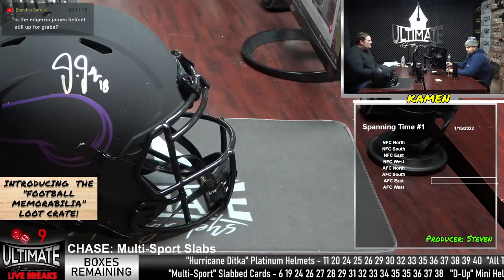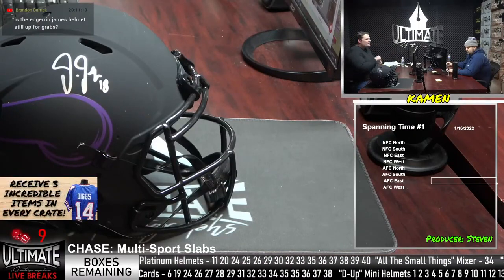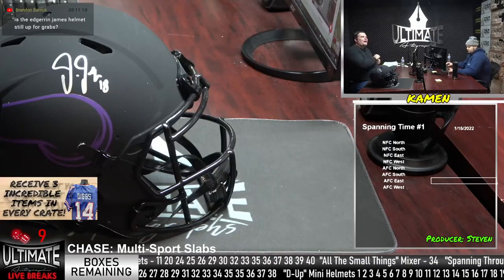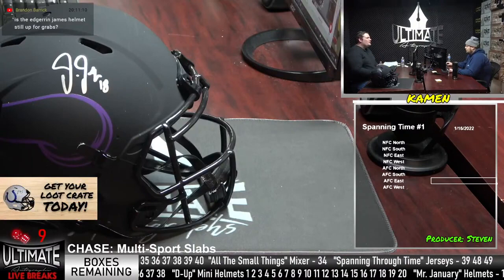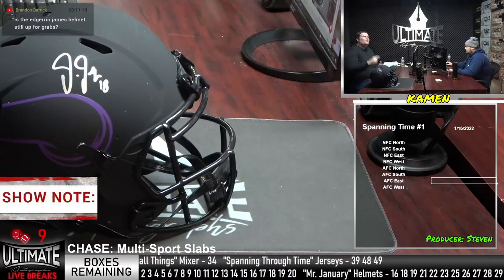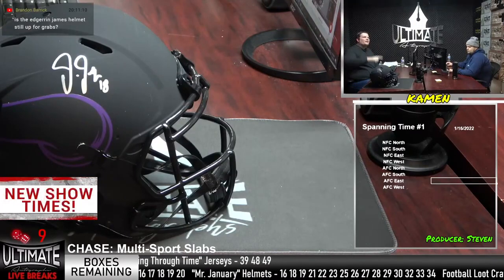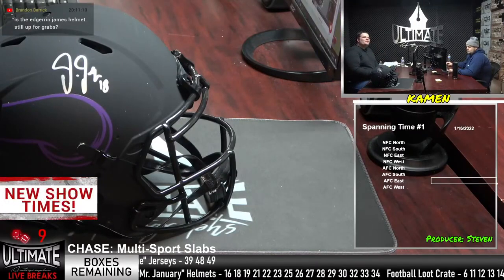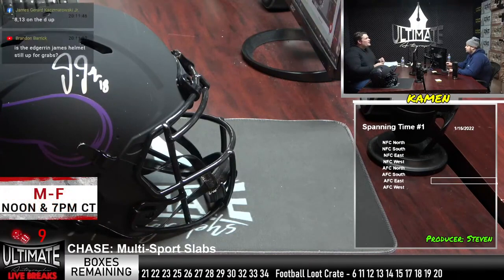Is the Edgerrin James helmet still up for grabs, says Brandon. Edgerrin James is still out there in the Loot Crate. In fact, we brought in all the helmets in that series that we have, Steven, in the room. Yep. I know some of those, we have the sheet of paper, had to go back in the back and get them for you. We brought them all in the room. Brandon, I'm looking at Edgerrin James up top here. I don't know what box he's in because we have him separate from the box. The box contains the sheet of paper that Edgerrin James is in.